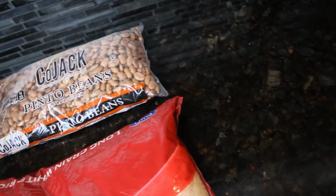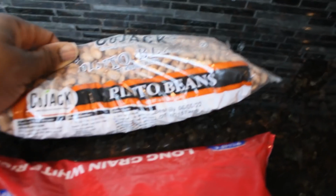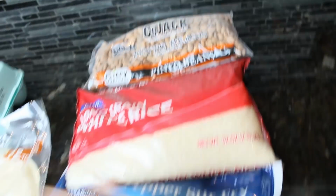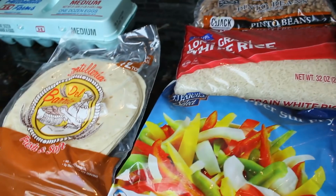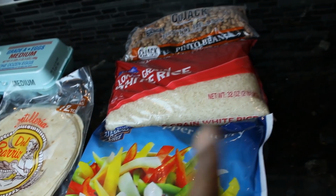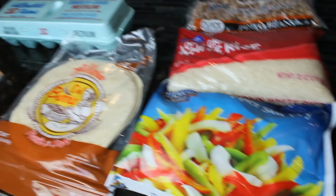And a 16 ounce container of pinto beans. So these were actually cheaper at Dollar Tree, which is amazing because usually Walmart or Aldi's is cheaper, but they didn't have the sizes that I needed.